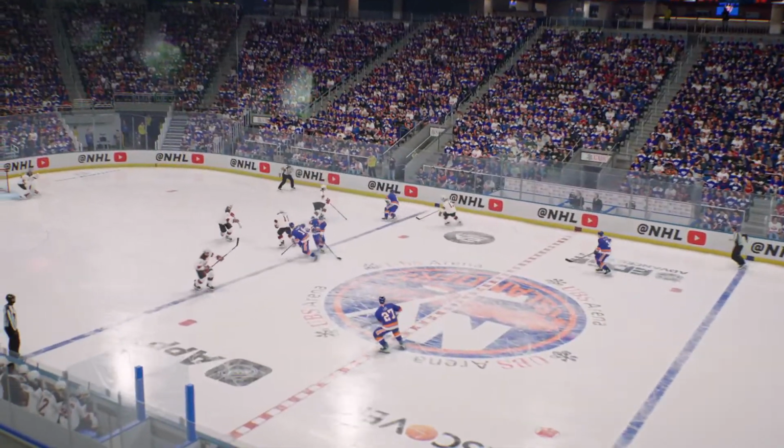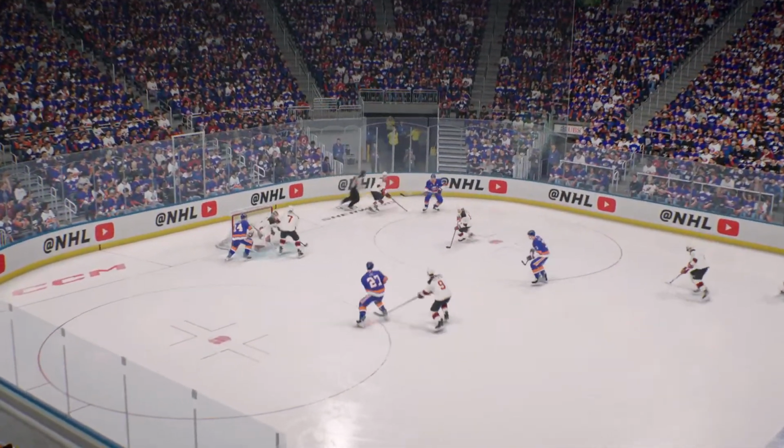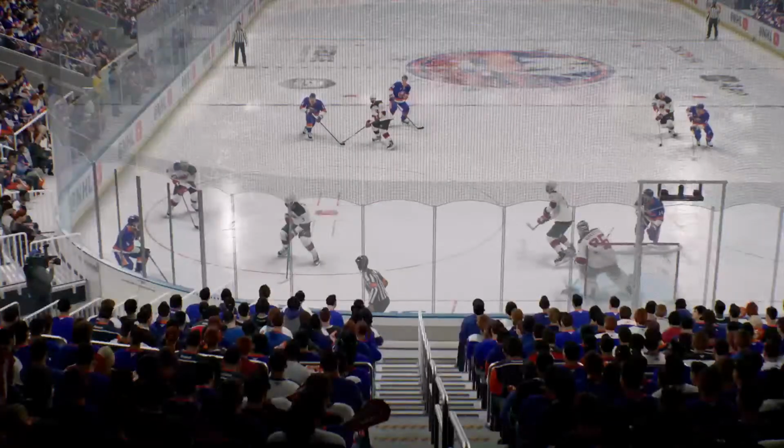You can certainly see the fight in the goaltender here, trying to battle to find and track the puck here, James. We lost sight of it for a second with the screen in front and it winds up in behind him.